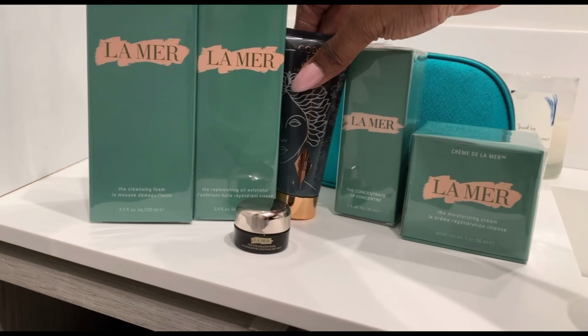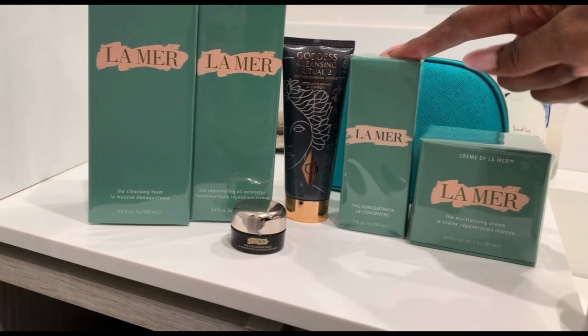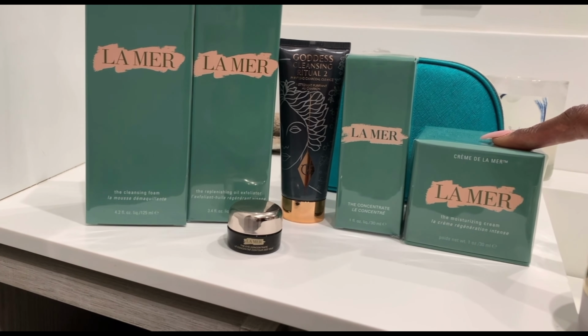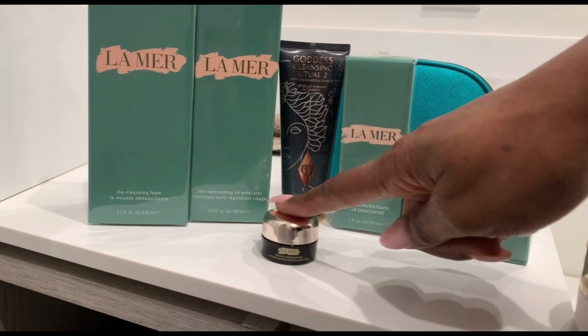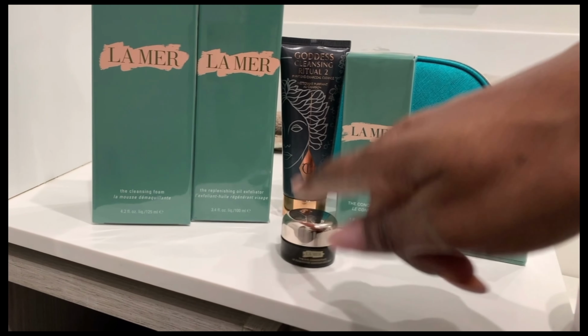After you exfoliate, do the mask. Then I'm going to go in and do my concentrate and then do the moisturizing cream. And underneath my eyes directly, I'll be using the eye concentrate. So if there was like a charcoal mask in with La Mer, I would use that because you all know I love to use skincare as much as I can in a line just because of optimal synergy, but I love what La Mer has been doing for my skin.